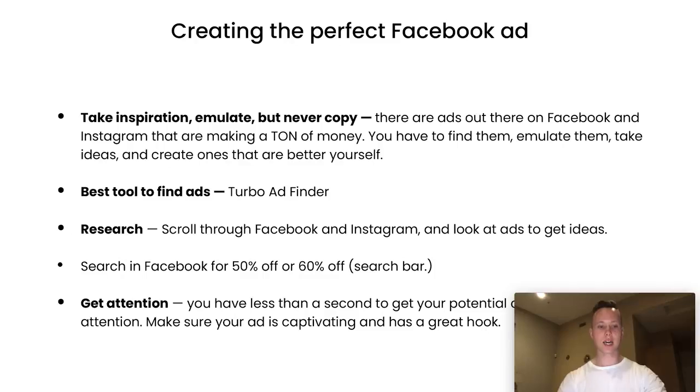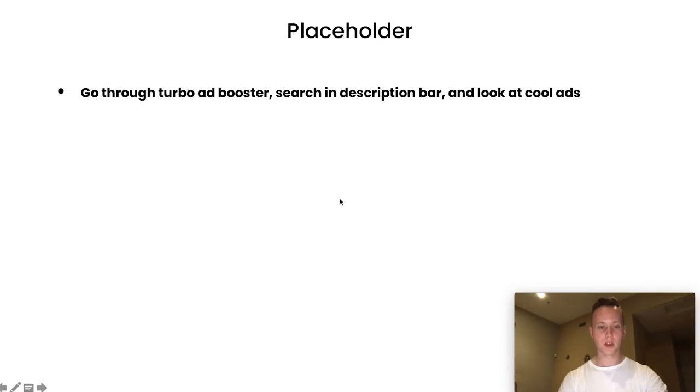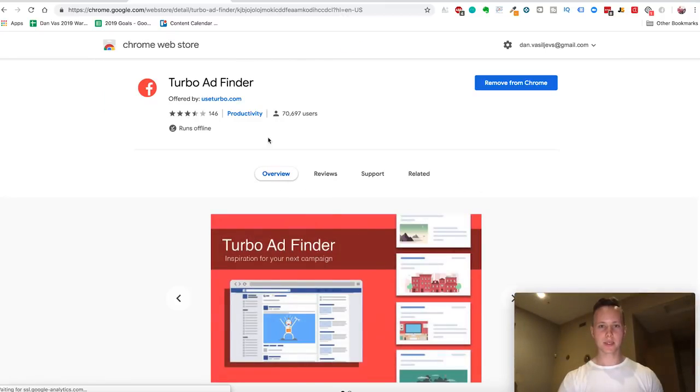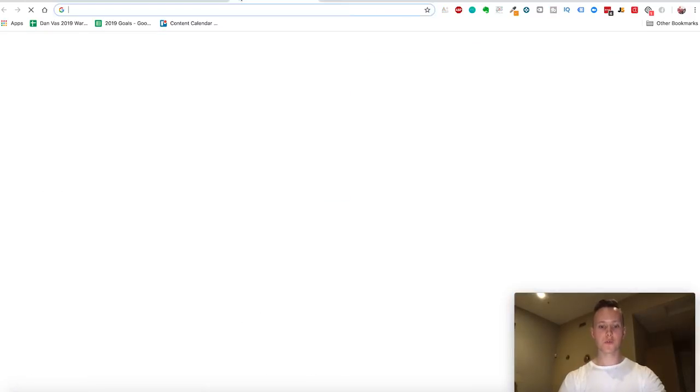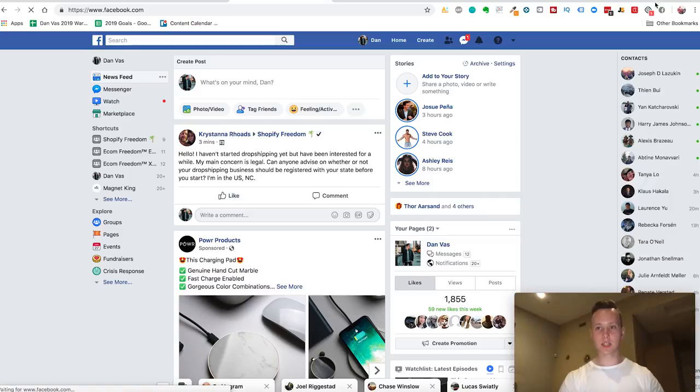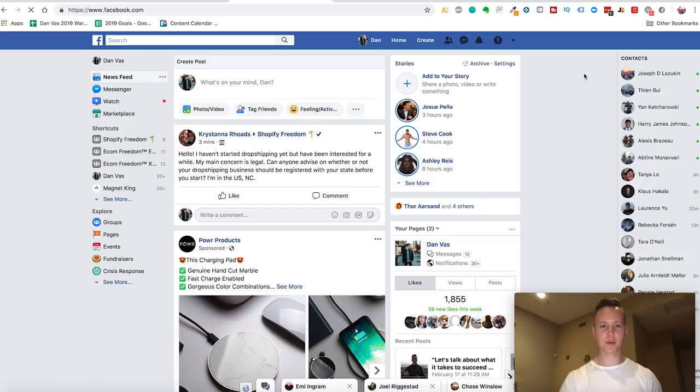Right, so you can just go and get that on the Chrome store. If you just type it in on Google right here, Turbo Ad Finder, you'll be able to see it. And it's completely free. As you can see, it's already installed. And what this does is this will allow you to find ads on Facebook, and it will literally delete everything else. Someone's posting in the Shopify Freedom group.